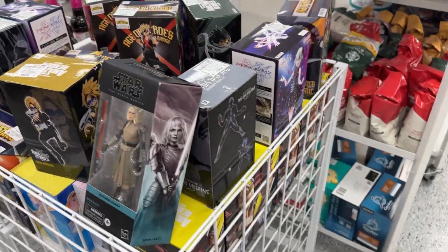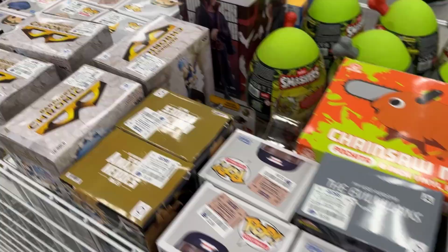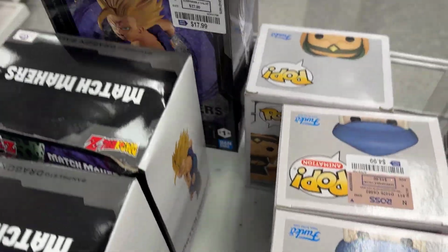Wow, there's a lot of stuff here. Look at all those anime figures. We might be here for a minute. Damn, that's a lot of Banpresto Chronicle Rem figures. And a lot of Matchmaker Super Saiyan 2 Gohan figures.